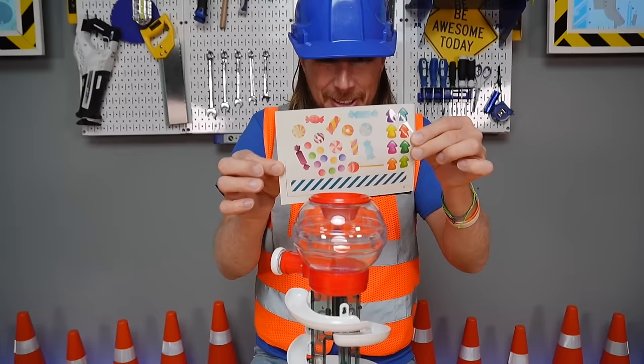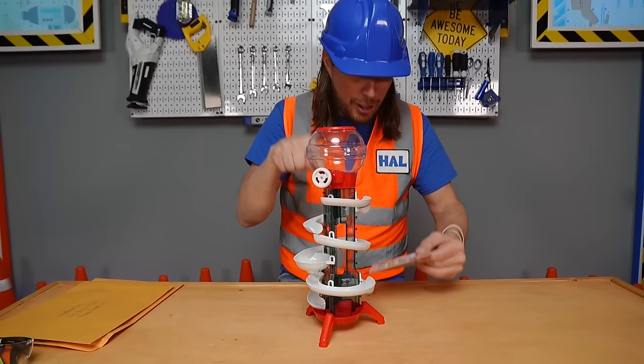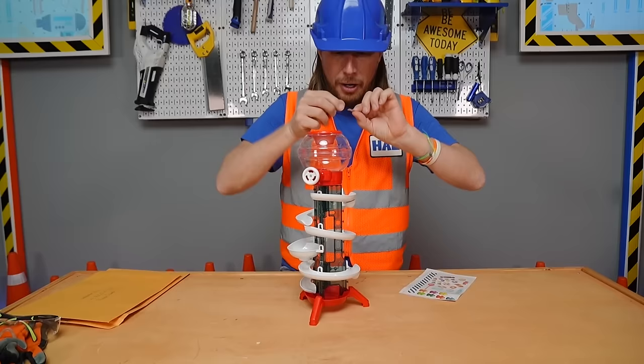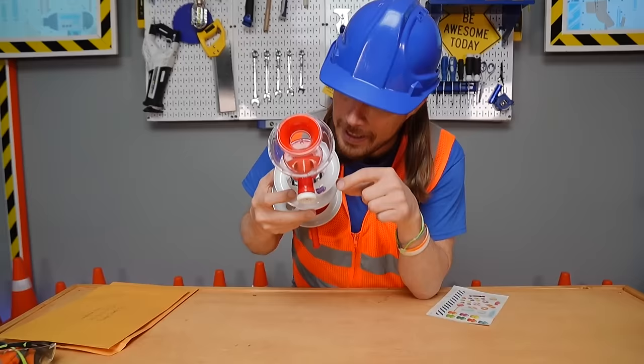All right, so there's arrows on here, so maybe we can put them inside the slide to let us know the way the gumball is going to go. All right, let's see here. Let's start with this one here. It's a purple arrow, all the way up here at the top. We'll put that on the inside there. Oh, just like that. Check it out. See, got an arrow right there on the inside. So let's put some more. Oh, this is going to be awesome.